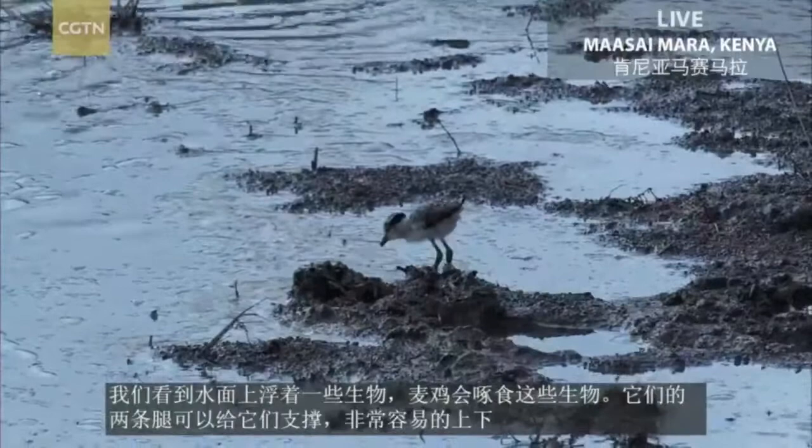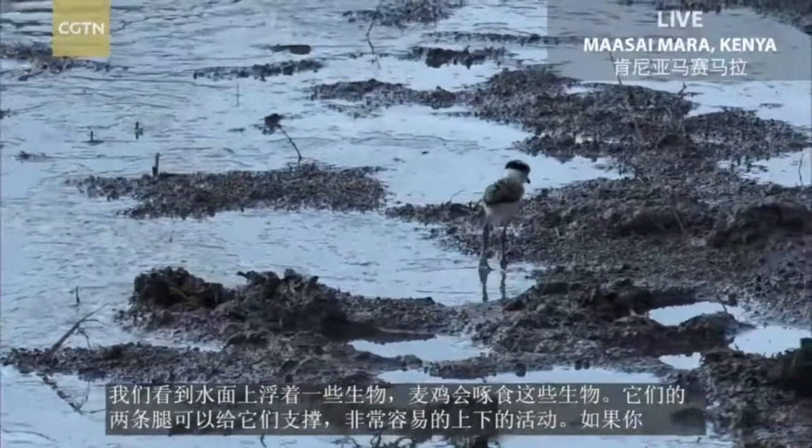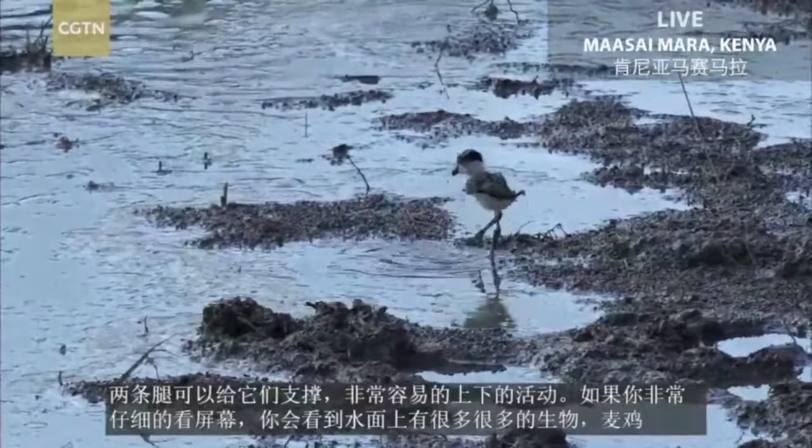If you look carefully on the screen, you can see small insects just running up and down there. And I'm sure there are all sorts of animals, if you call them animals too, that could be floating there. And that's exactly what they're catching. Very quickly, chop, and swallow. Oops, that was not right. Did not go very well.